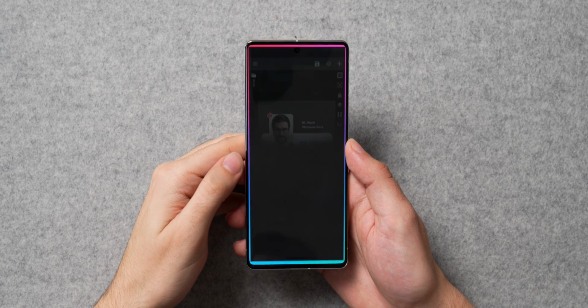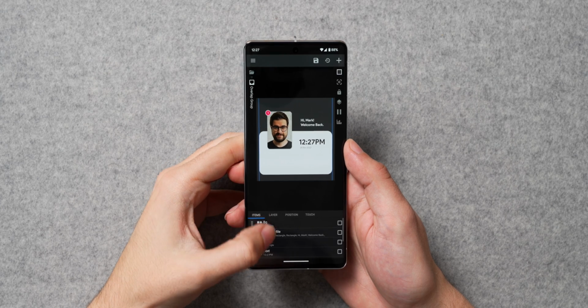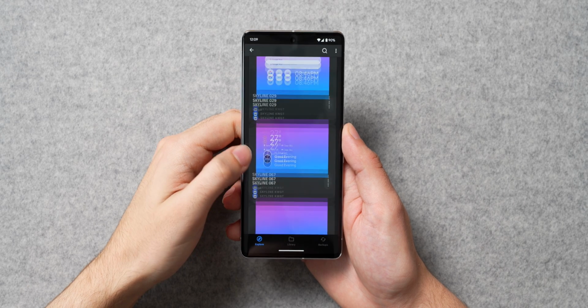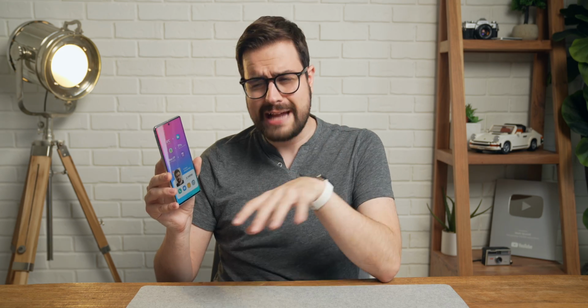The dock itself, like all of the widgets here, was built in the KWGT app. It's very similar to the Widget app if you watched my previous iPhone 14 home screen video, although this one has been around for a lot longer and you can do a lot more with it than you can with Widget. I'm not gonna go super in detail with how I built all these widgets because honestly, we'd be here all day. But if you want a great starting point, go ahead and pick up the Skyline KWGT pack and go from there. There are some awesome widgets in that pack that look great without having to fiddle with anything yourself.